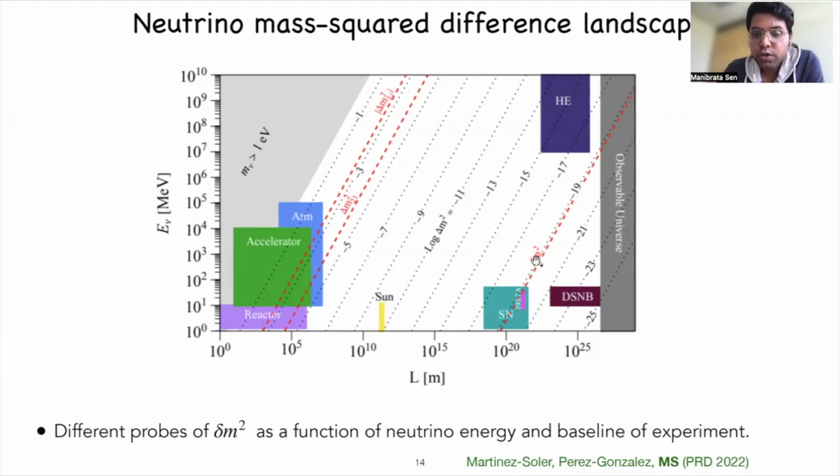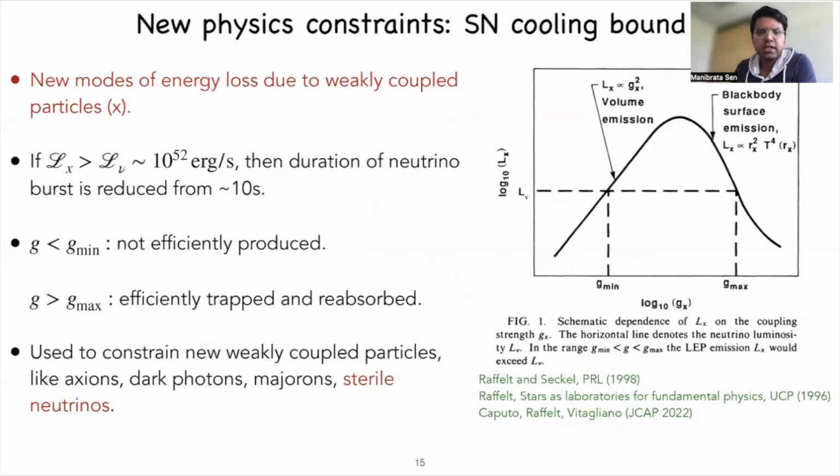On this contour, you can also say that even supernova 1987A can test points out here, or one can use even high energy neutrinos to test points out here. So this entire landscape is wide open, and one can actually use different neutrinos to test different parts of this landscape. Now let's change gears a little bit and let's talk about the supernova cooling constraints.